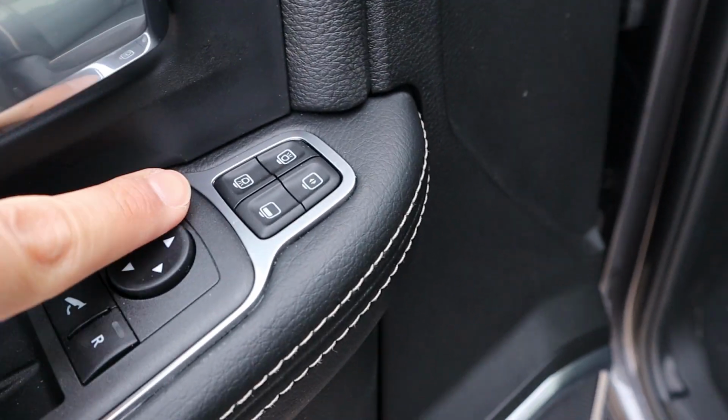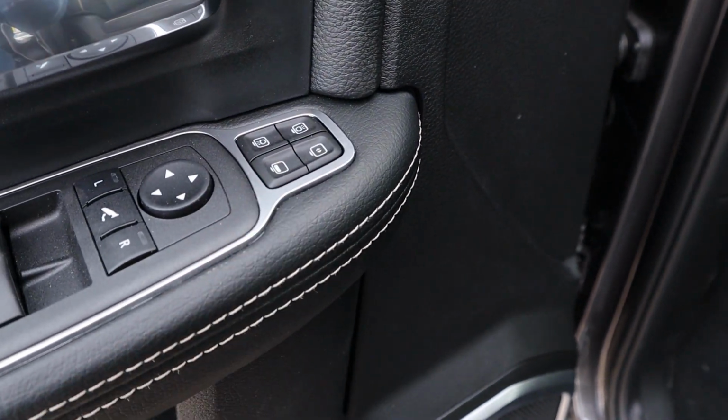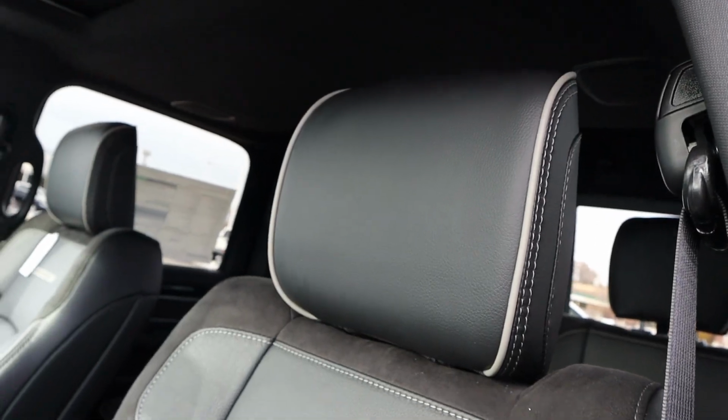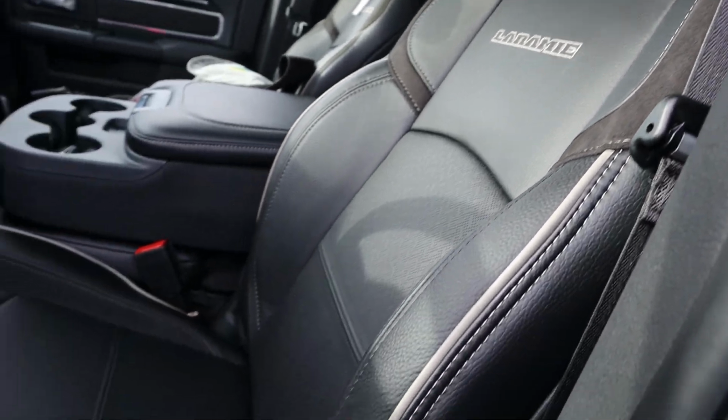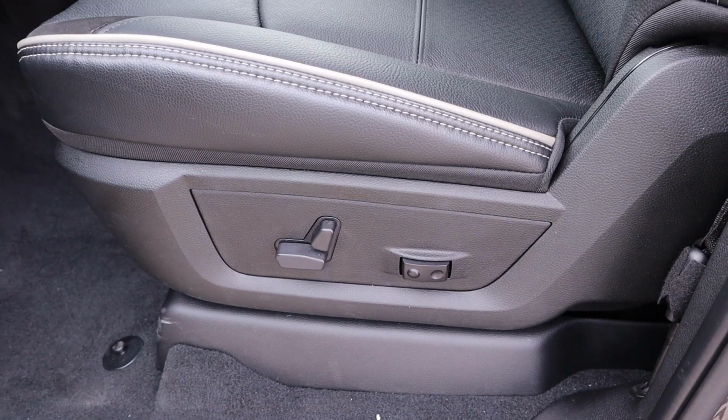So on the left side here, those are the light controls. This is to extend the mirrors out, and then that is to adjust the convex mirror. And then here's a quick look at the mirrors. You also have blind spot monitoring with them. We got cool piping there, Laramie yet again. Notice how it's perforated all down the center. And then we do have our adjustments here on the side.